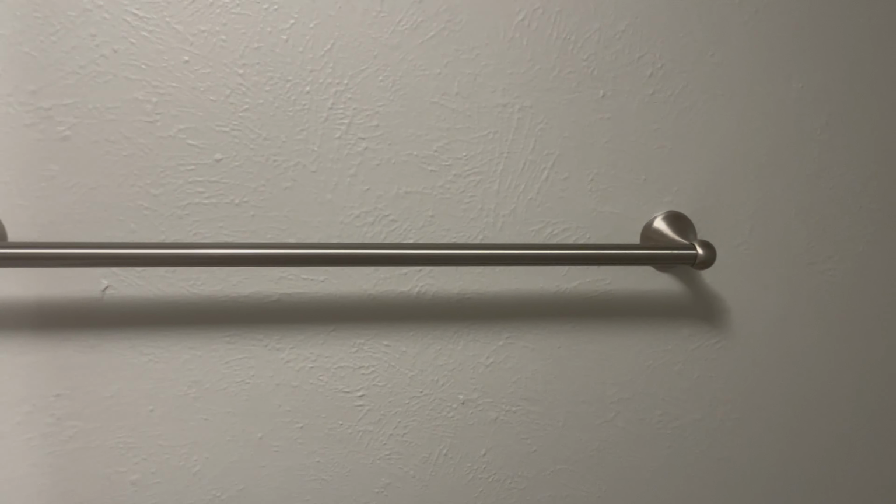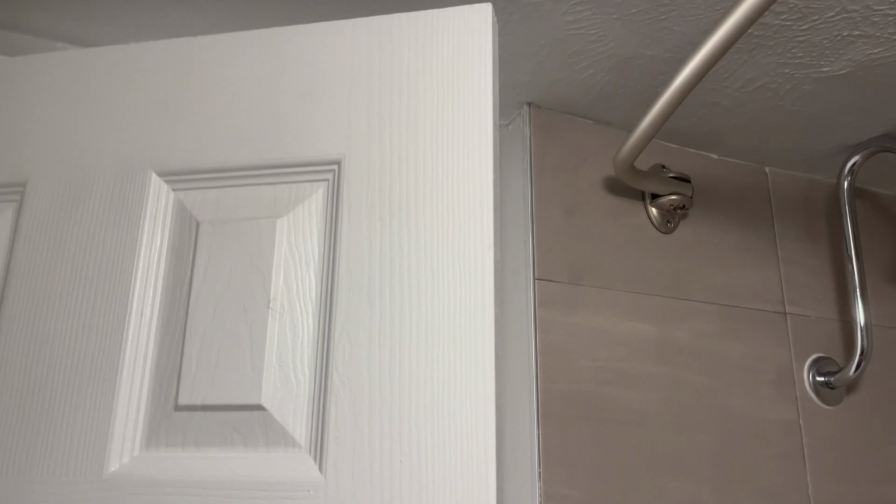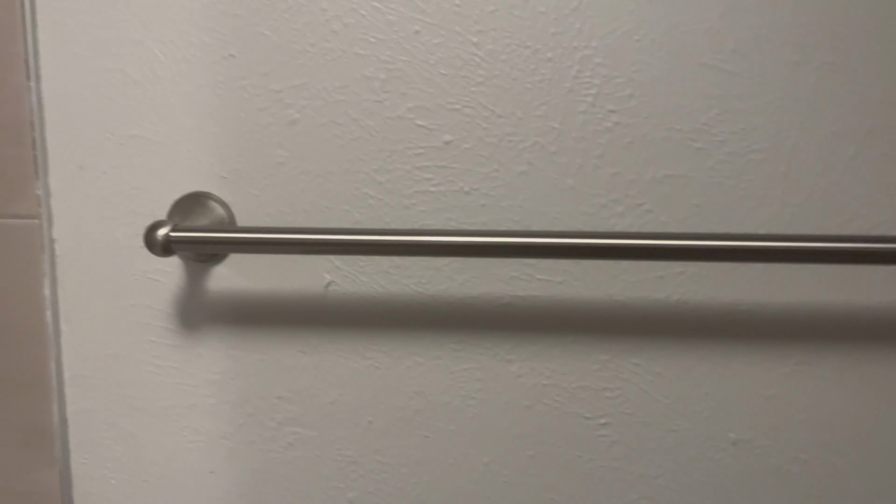It's not super big, but the overall restroom space, including this. And then, oh, it has a towel rack right here already. I have little towel hooks that can go on the door, but I won't really need them if I have this towel rack already.